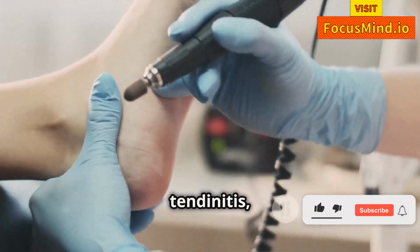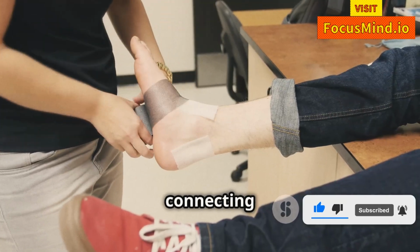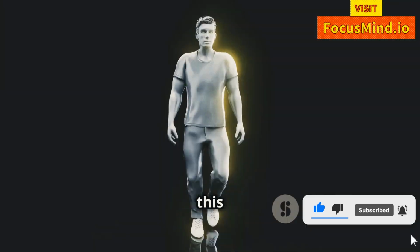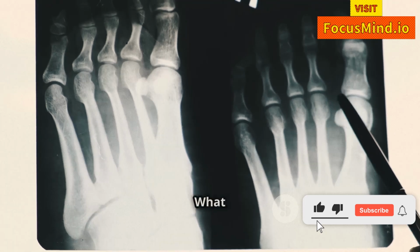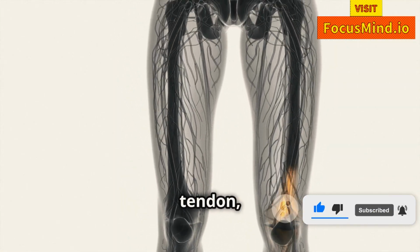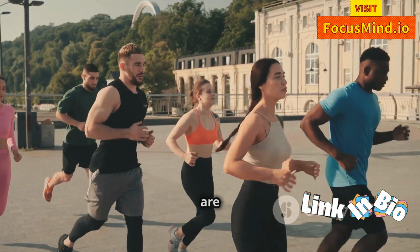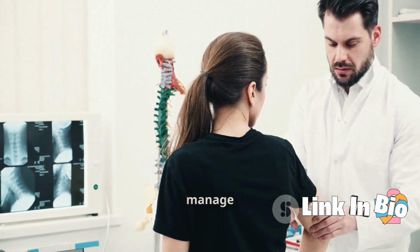Achilles tendinitis, or Achilles tendonitis, is a common injury that affects the tendon connecting your calf muscles to your heel bone. Whether you're an athlete or someone who simply enjoys walking or running, this painful condition can impact your daily activities. What is Achilles tendonitis? Well, it's an inflammation or injury of the Achilles tendon, the cord that runs down the back of your lower leg. It's usually caused by overuse, which is why athletes and active individuals are more likely to experience it. But don't worry, we'll go over everything so you know exactly how to manage it.